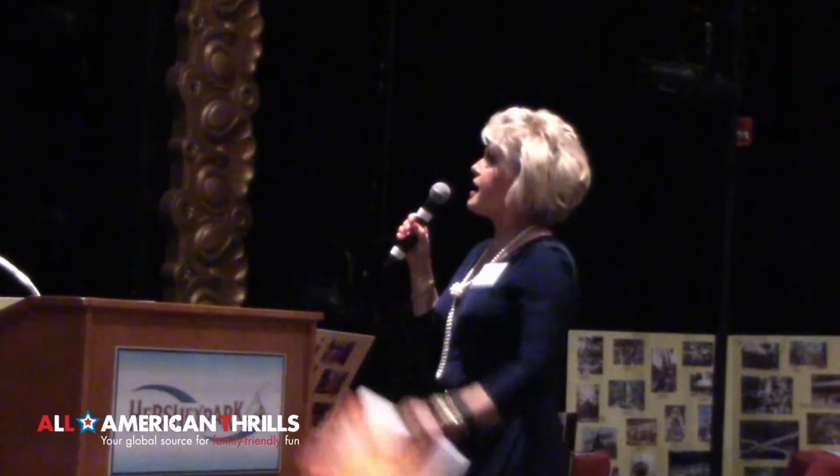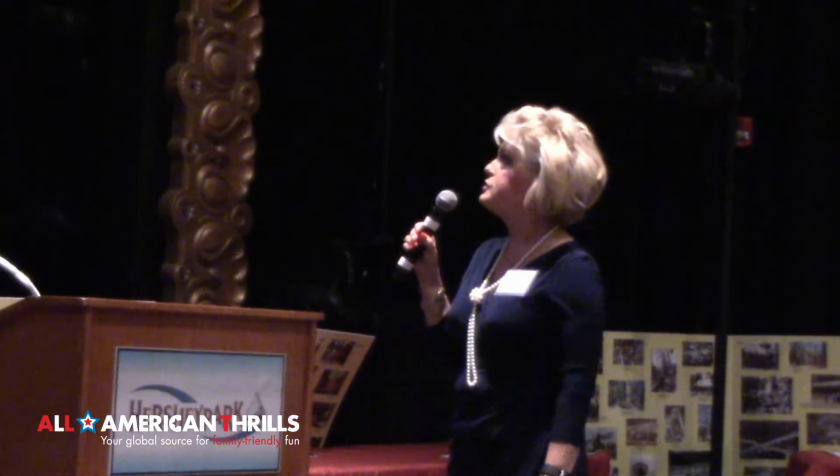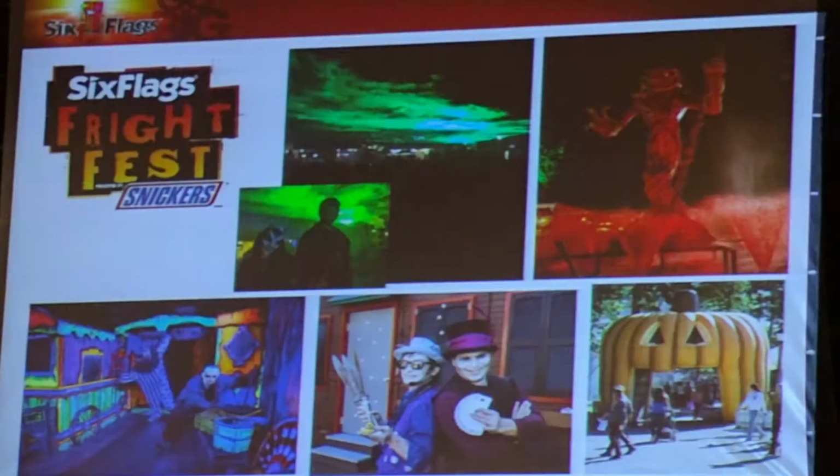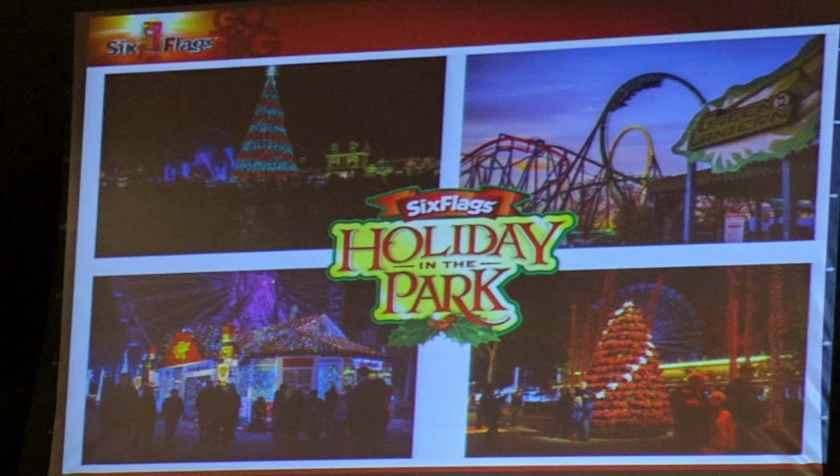And here are some of the activities we have coming up for you folks. Fright Bash, October 15th. Feliz Fiesta, December 10th. And I have to say that our Fright Fest and our Holiday in the Park have just been increasingly popular for us. So that should be a lot of fun. Coaster Con, 25th anniversary next year.